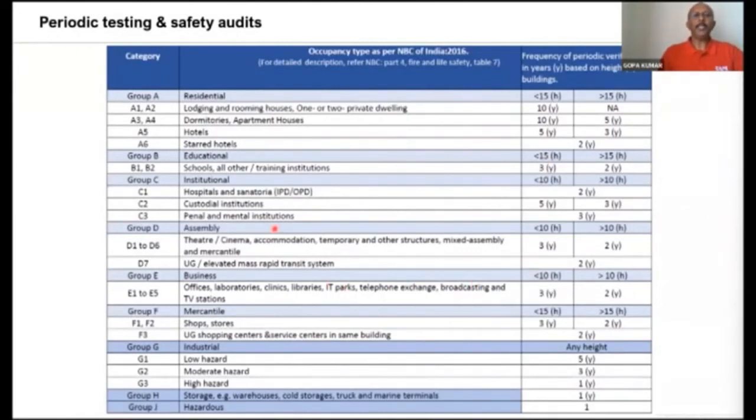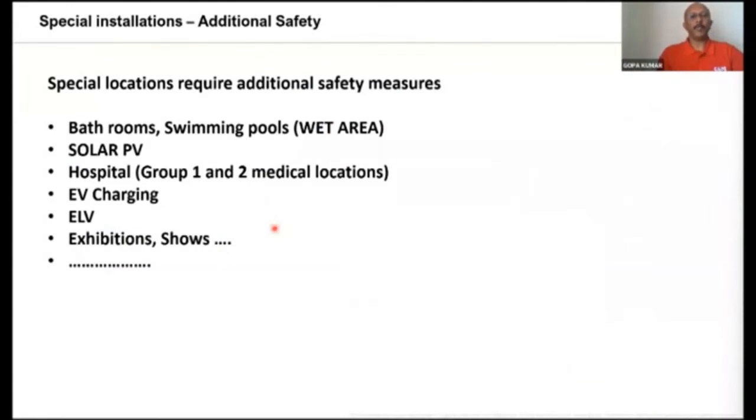Now, by doing these points which I explained, a normal electrical installation is safe. Now, in a normal electrical installation in a building, we have special locations. Special location means, for example, a bathroom in a house. Bathroom is a wet area. The chance of getting shock is much more. Near a swimming pool, the chance of shock is much more.